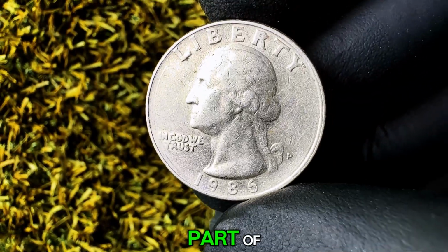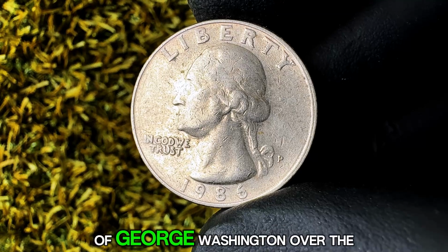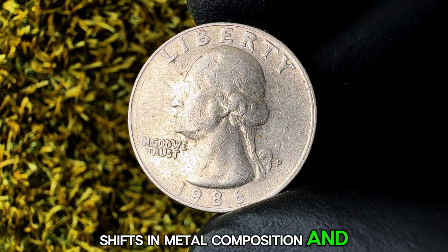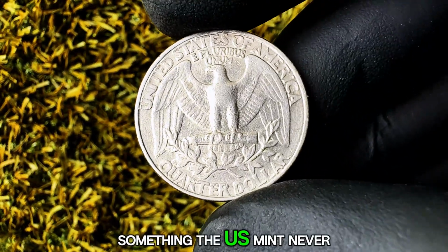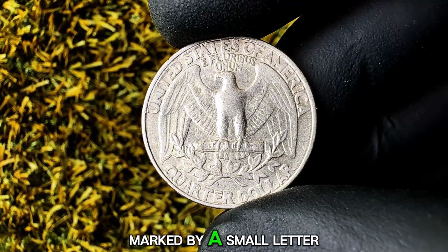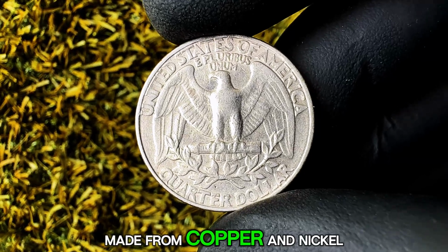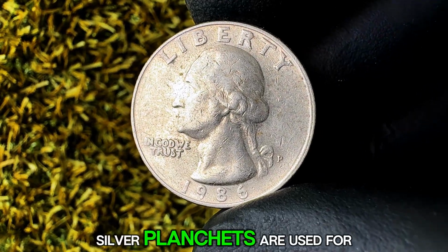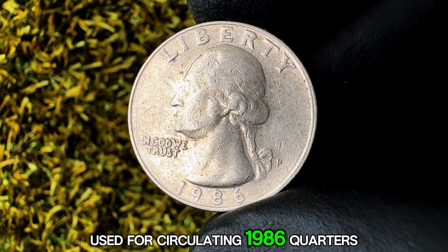The Washington quarter has been part of American history since 1932, originally minted to commemorate the 200th birthday of George Washington. Over the decades, it has seen several design changes, shifts in metal composition, and subtle minting updates, but in 1986, something unusual happened. Something the U.S. Mint never intended. That year, quarters were produced at the Philadelphia Mint, marked by a small letter P. These coins were meant to be standard clad quarters, made from copper and nickel, but an extremely limited number of them were accidentally struck on silver planchets. Silver planchets are used for proof coins or older coin series, and they should never have been in the machines used for circulating 1986 quarters.